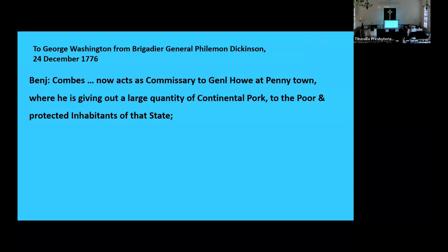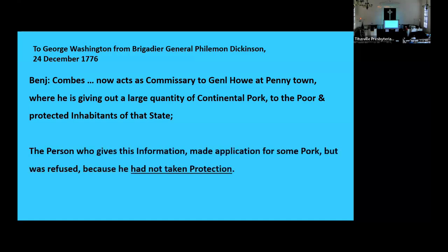In other words, salted pork that the British had taken from local farmers and that kind of thing. Giving it to the poor and inhabitants that they were protecting because they were loyalists or whatever. But the person who gave the information to Dickinson tried to get some of that pork, see what would happen. But he was refused because he had not taken protection.